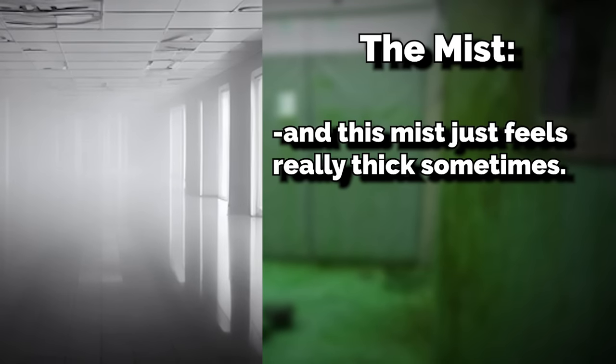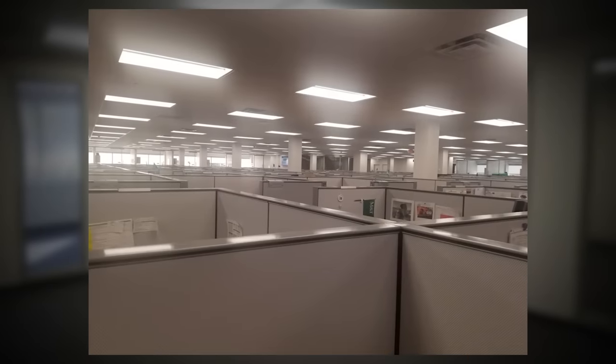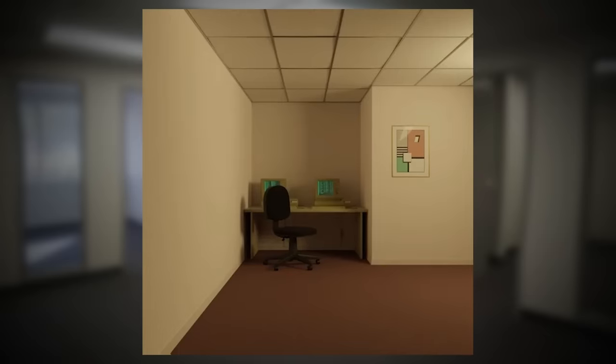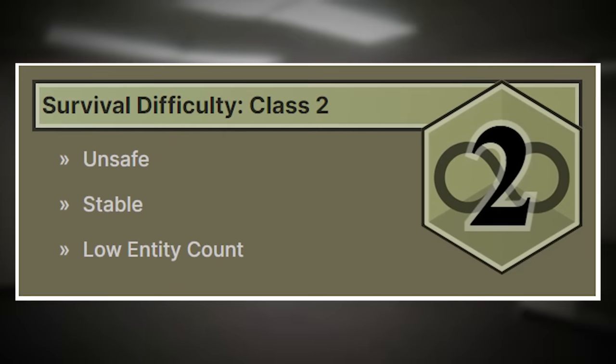Lots of them have been seen sprouting out through the darker corners of the level, and this mist just feels really thick sometimes. It kind of makes it hard to breathe. It's just sort of off. We still don't know if it's dangerous per se, but as of right now, travel deeper into the level at your own risk. And you remember how at the beginning of this I said that the level is unsafe?